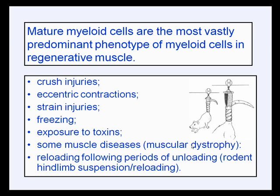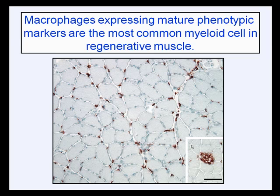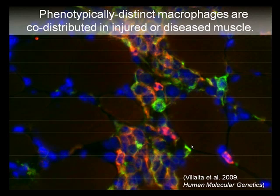What we find in this model is that rapidly after reloading, we see large numbers of mature macrophages. These express the F480 antigen, which is present on the surface of fully differentiated macrophages, and we find them scattered throughout the muscle tissue. Although these are all fully differentiated macrophages expressing F480, they are not all of the same phenotype. If we look at an inflamed lesion in muscle, this is actually not from hind limb reloaded muscle after hind limb suspension, this is from a dystrophic muscle. But if we look at an inflammatory lesion in muscle where we have damaged muscle fibers and we stain with fluorescent antibodies to different phenotypic markers, we see a complex mixture of macrophages expressing different levels of different phenotypic markers. That reflects the complexity of the phenotype of the macrophages present in these inflammatory lesions. So this isn't a monolithic population of macrophages, even though they're all terminally differentiated mature macrophages.